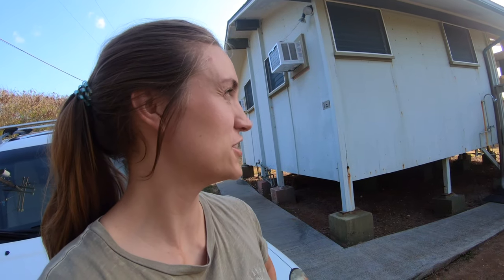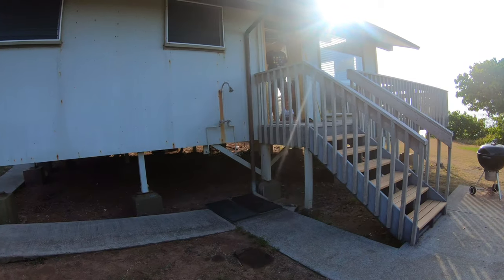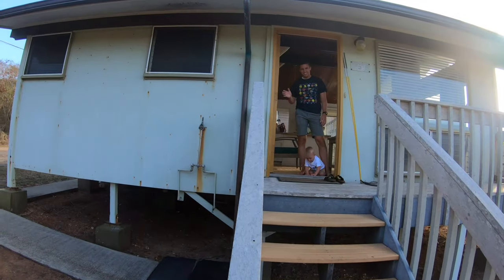Hello, we're staying at this awesome little beach cottage in Kaneohe Bay, and I wanted to give you a little tour. Maybe Oliver will give us a tour of our nice little beach cottage.